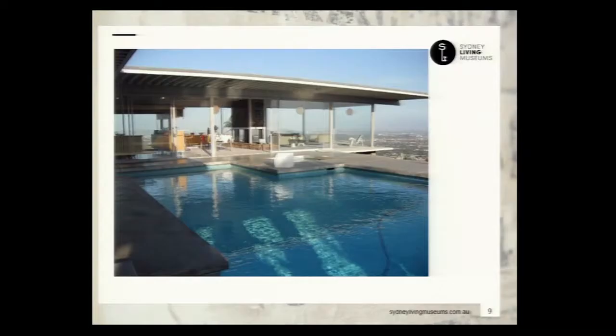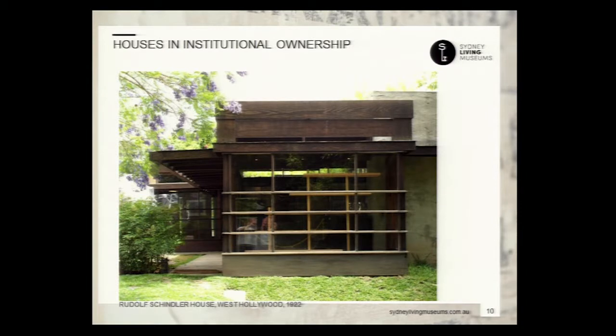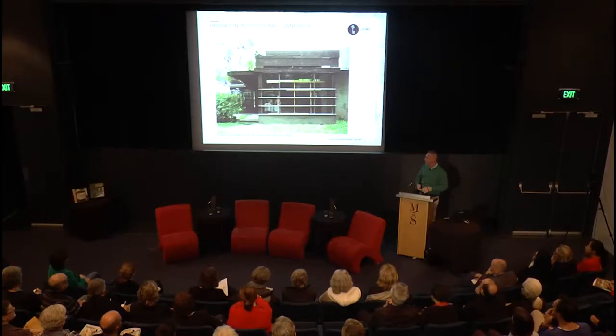And here's a sort of famous view of the pool, which Annalisa is going to do some more detail on. But now, there are some other houses that are in institutional ownership, apart from museums, and this is another incredibly famous house designed by the Viennese architect Rudolf Schindler for himself in Los Angeles in 1922. It's one of the most influential houses of the 20th century, certainly the first half of the 20th century.